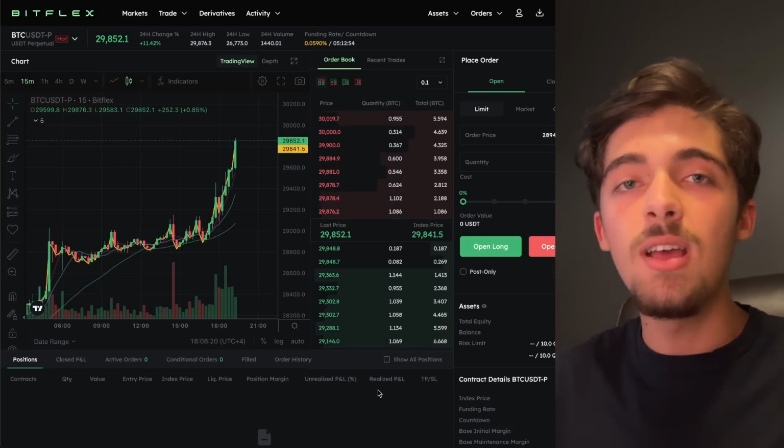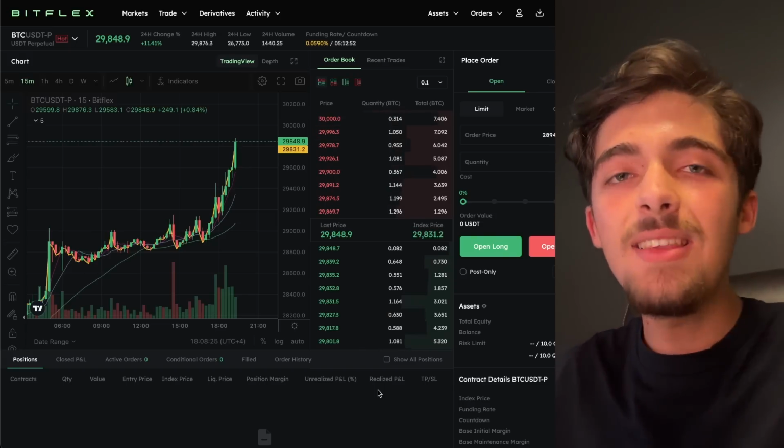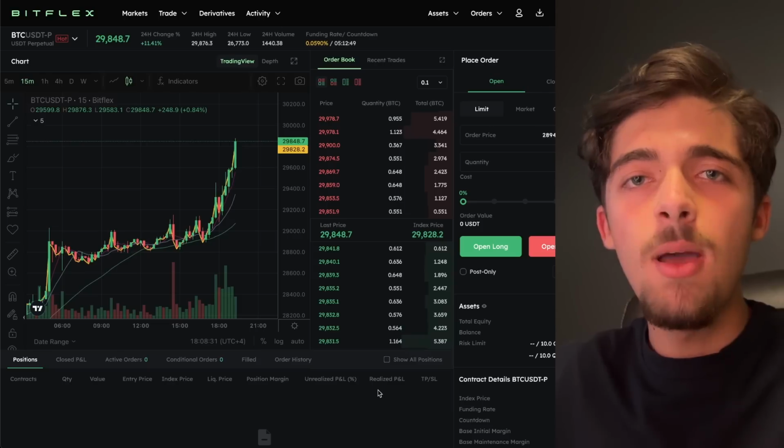And our risk management is going to be very similar, but it's not going to be as tight. So it's going to be around a 20% loss. Again, I can only lose 20% per trade.